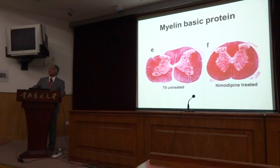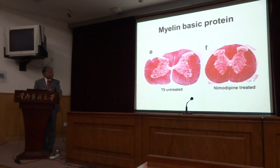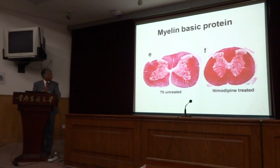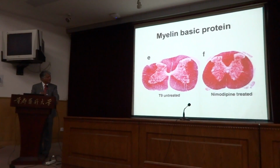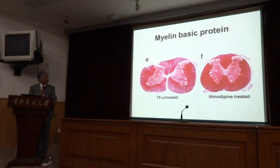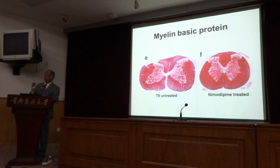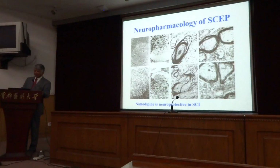The final proof comes with an example of myelin basic protein. You can see this is untreated spinal cord. You have even one side less swollen than the other because the injury is on one side. And this is a beautiful example of a spinal cord with loss of myelin or axons. But here, after nimodipine treatment, you can see they are very well preserved. Even we can see that one side is slightly more swollen than the other one. So this gives you the best example of how drugs can protect against spinal cord injury.